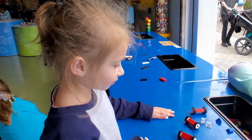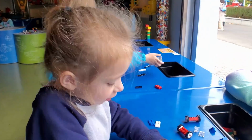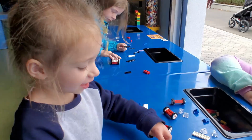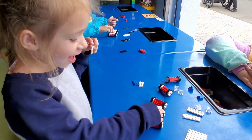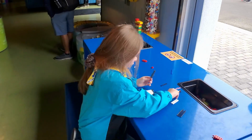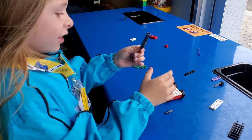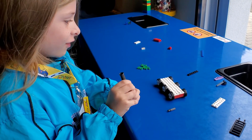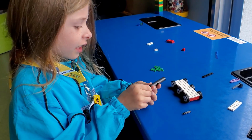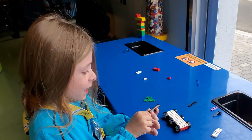Hey, Nanny, what you making? A car! You making a car? How fast does it go? It goes fast! Whoa! Rigobot, what are you making? A pirate ship. Oh, you're making a pirate ship? Does it have a cannon on it? Yes. Whoa, that's a cannon. It doesn't go on the ship. It's for shooting the ship.